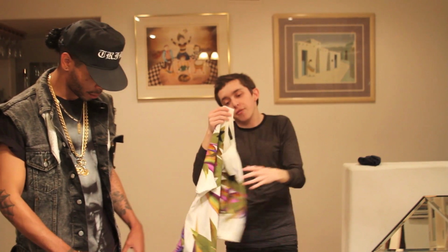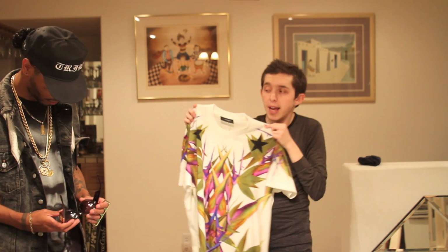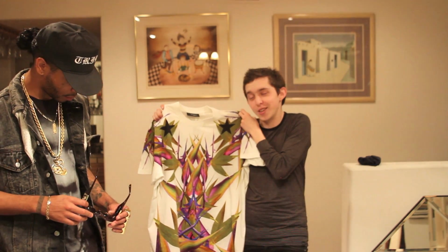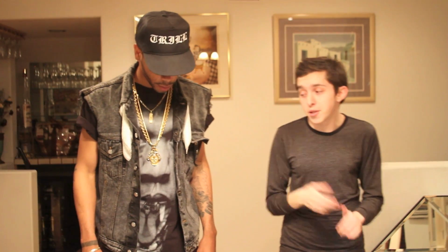I did see the black version of this with the white stars, and I did find it a little bit nicer. Unfortunately, they didn't have it in my size. Can't say that I settled, though, because this piece is unbelievably nice. It wasn't my first choice, but it's still awesome. Really, really awesome. So let's go ahead and get into your stuff, Tay.